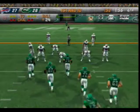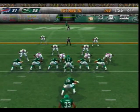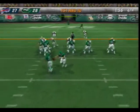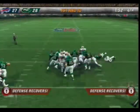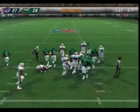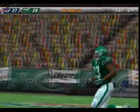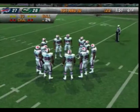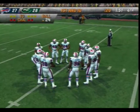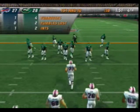First and 10. Ball on the 24-yard line. The backs are lined up in an I. They give it to the halfback, running with purpose. Puts it on the ground. The Bills are there to pick up the ball. So they lose possession after fumbling it away. So they have first and 10 here.